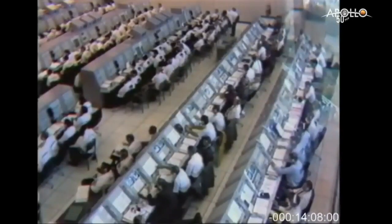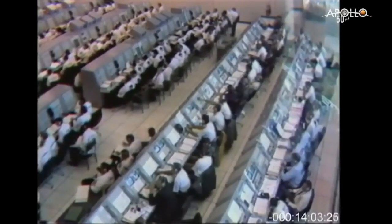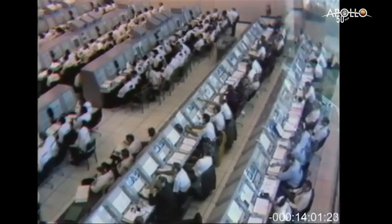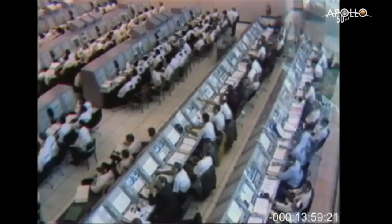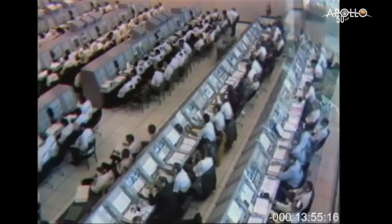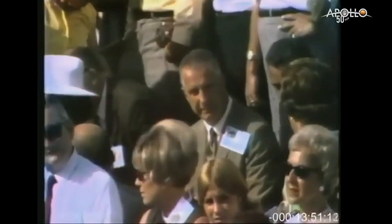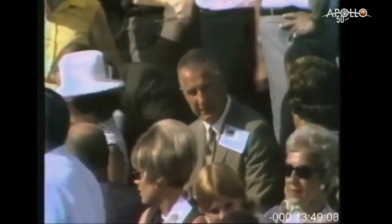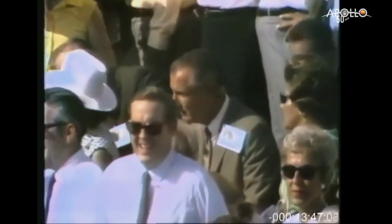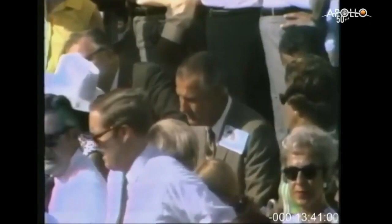CDR on panel 1, on your ball 1, total attitude, verify roll 162. Verified. Pitch 090. Verified. Yaw 0. Verified. BMAG mode, roll, pitch, and yaw to rate command. Rate 1. Roger, BMAG mode, go on rate 1. All right, FDAI scale to 5-5. 5-5. All right, CDR panel 1, rate switch high. Rate switch high.